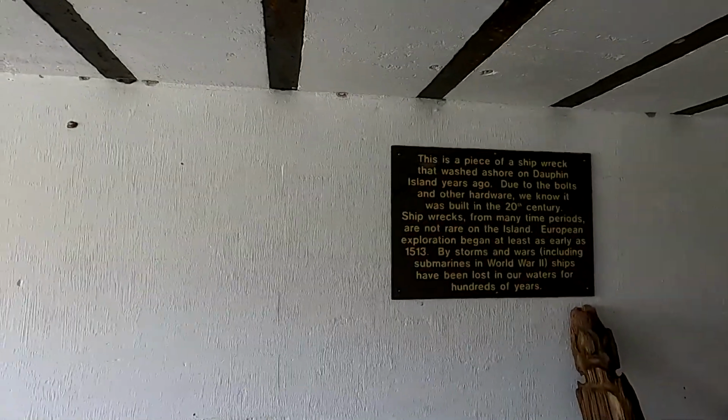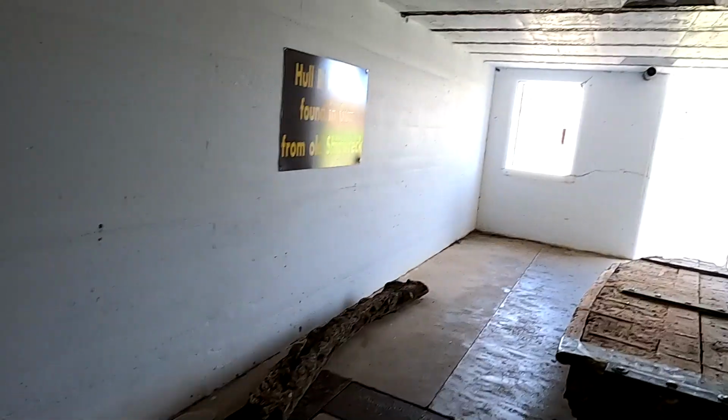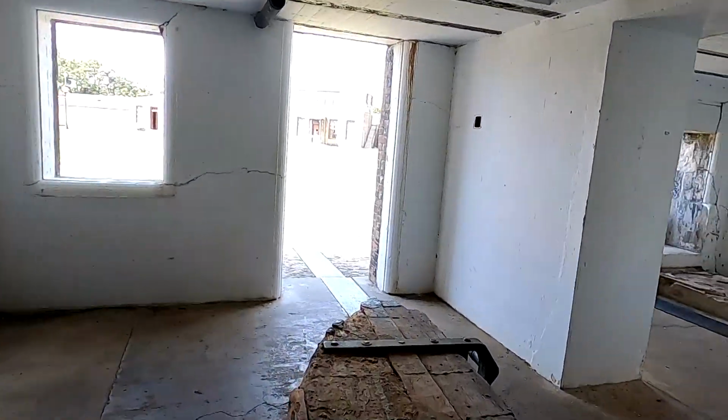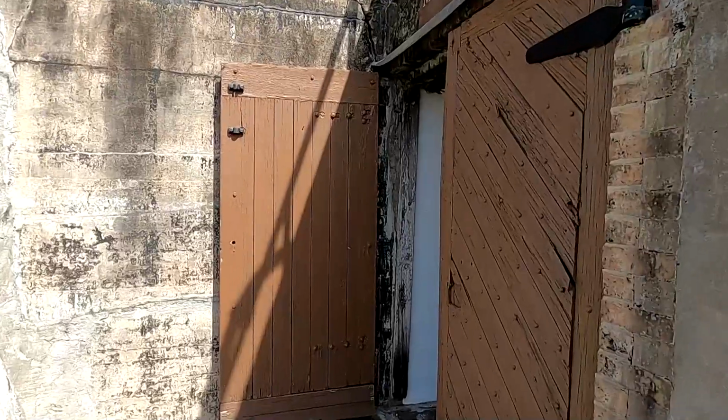This is a piece of shipwreck that was shown on Dauphin Island years ago. Supposed not, however, we know it was built in the 20th century. Okay, so not as old as that one out front, but still, this stuff survived so much. And then check it out here. It would have been that old anchor right there. Another piece there. Just a slab of rock there. Then we'll go back out. All right, then we can go down here in the end here.